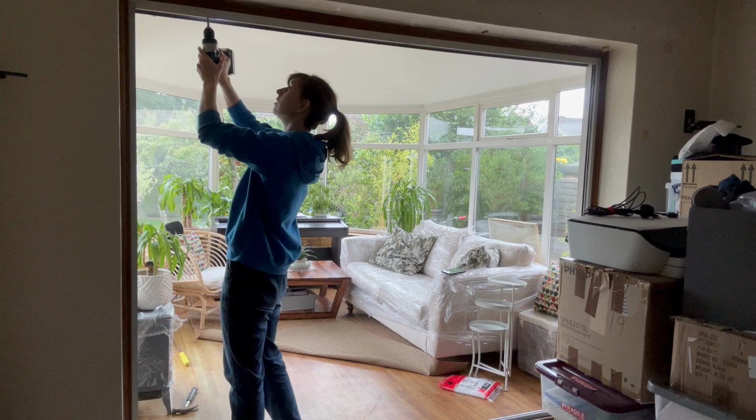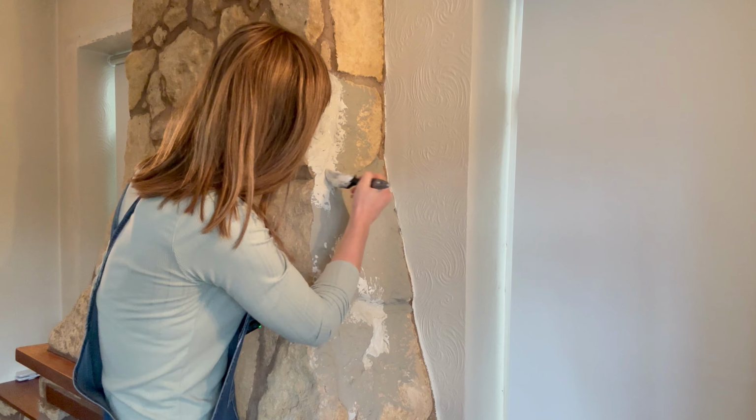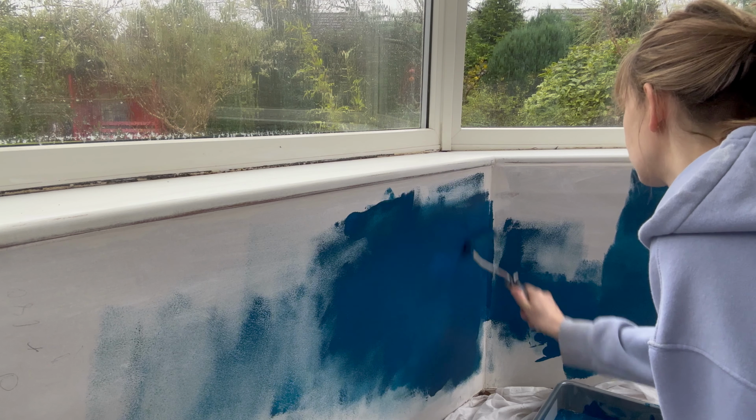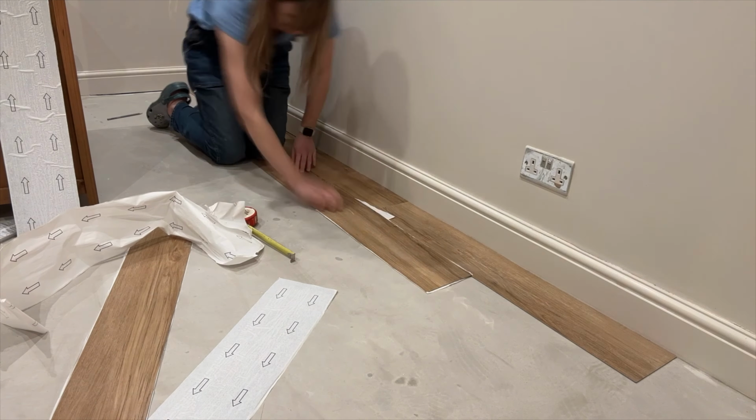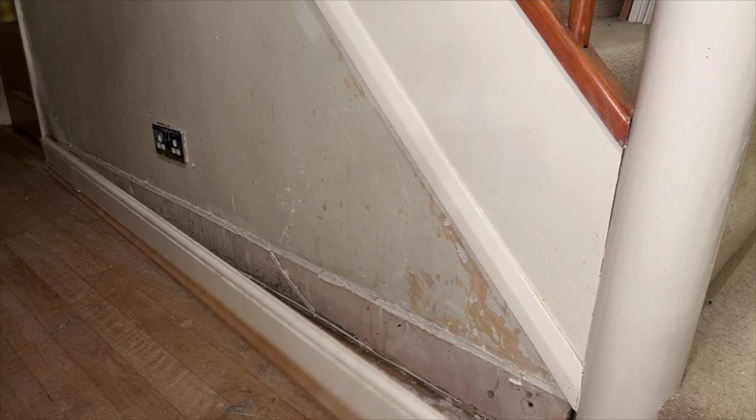Hi everyone. I'm Emily. We moved into our house at the end of last year. With some renovation work and lots of love, we plan to transform this house into our dream home. We are taking the plunge and adding walls, taking walls down, painting, you name it, we're doing it.